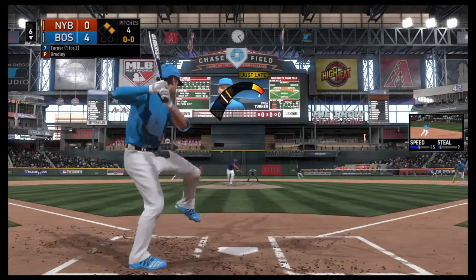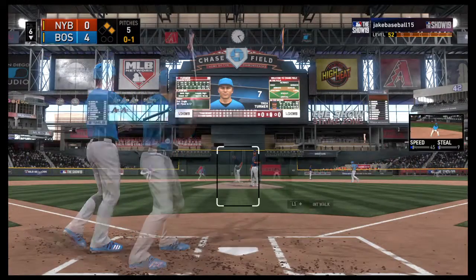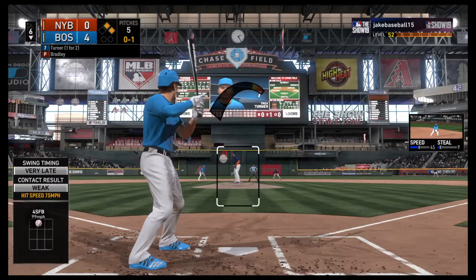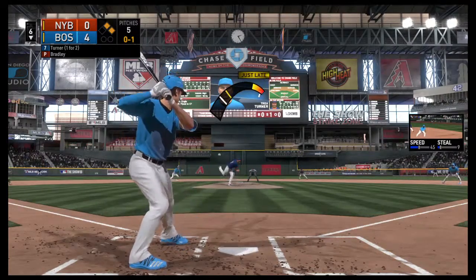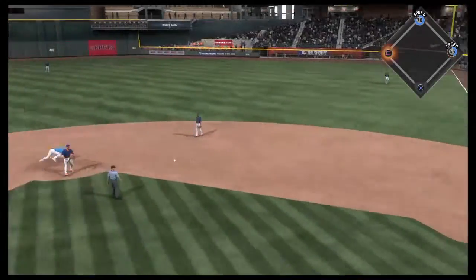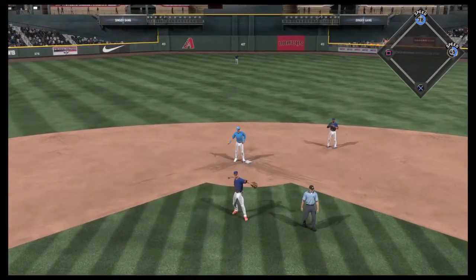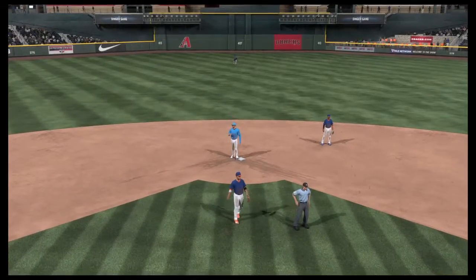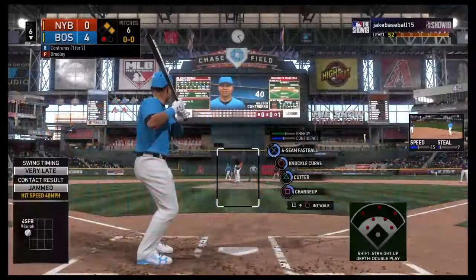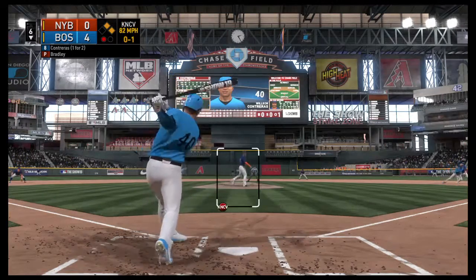Digging in, Trey Turner, 1 for 2 on his line so far in the game. Popped up, Giambi in foul ground, 1 away. Here's the young catcher, Wilson Contreras. A hit in 2 tries so far.